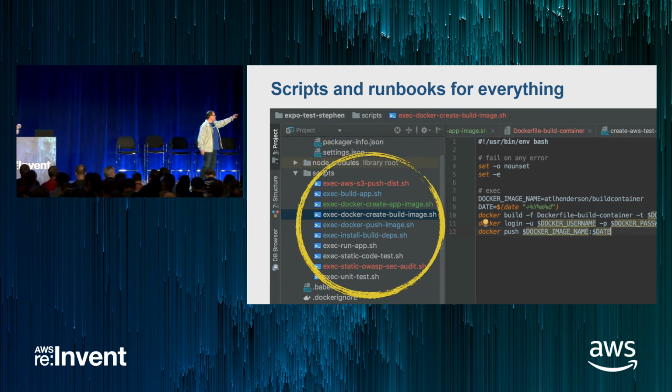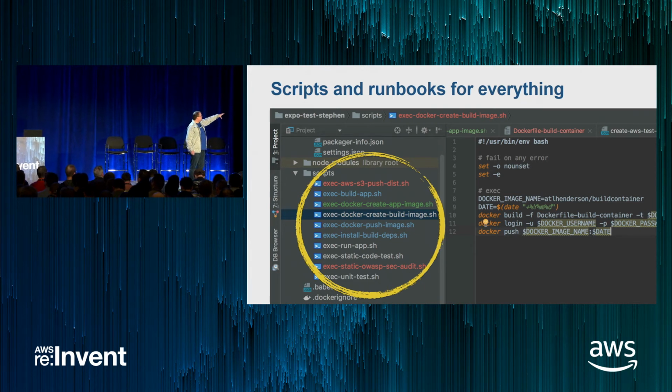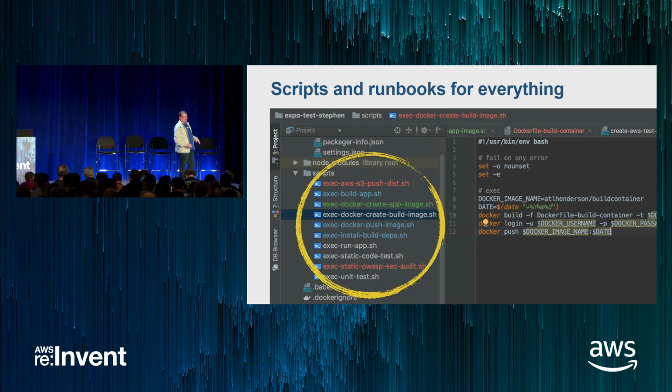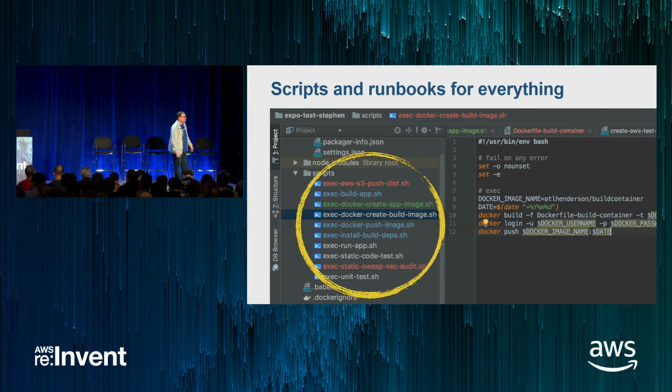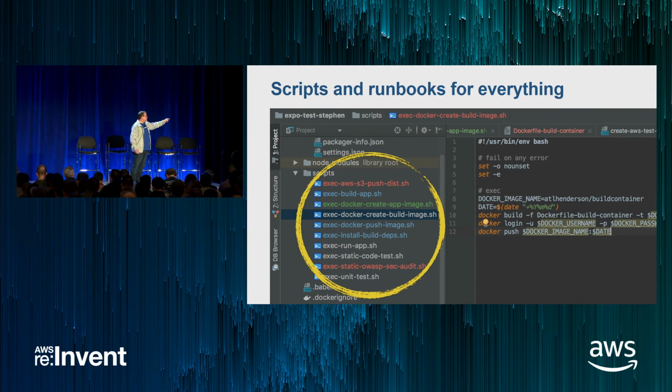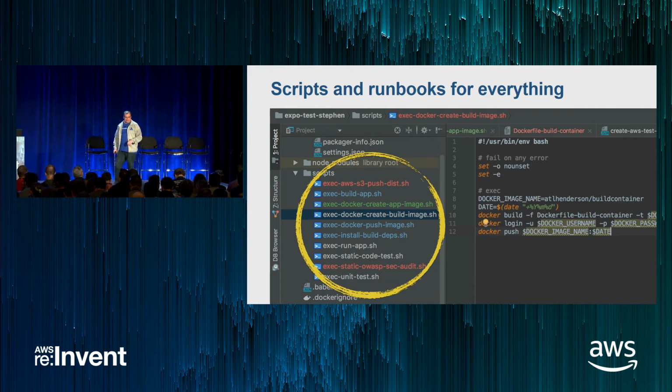So not only am I doing things like building my code with one of these shell scripts. If you know what a shell script is, let me know, I'll explain it to you. But we have ideas here like how we're going to build our application, how we run our application locally, how we do a static code analysis. We can do the OAuth security audits.